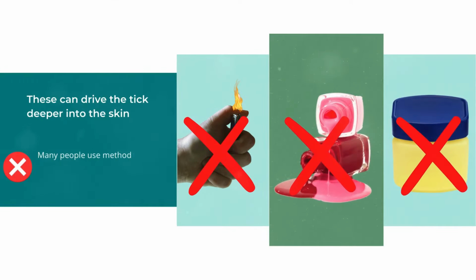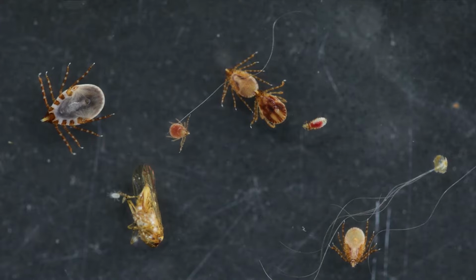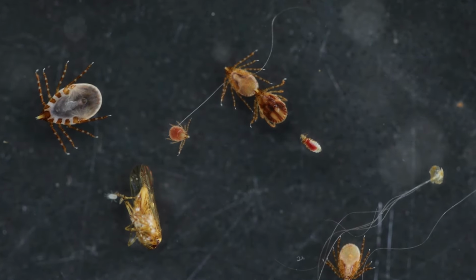Many people use methods like a hot match, petroleum jelly, or nail polish for tick removal, but these can drive the tick deeper into the skin. The best and simplest way is to directly pull the tick off. Follow these easy steps to safely remove a tick effectively.